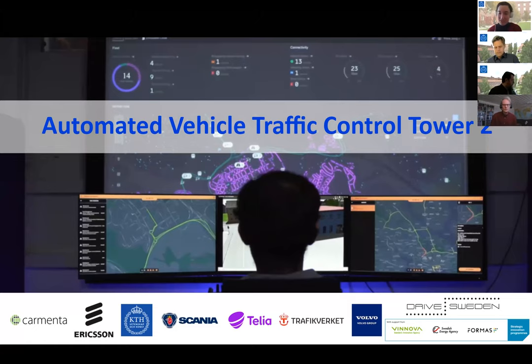Yes, so I'll share my screen. Yes, here it is. Yeah, so thank you for the introduction. I'm a research engineer at ITRL and I've been working in the automated traffic control tower project. This is a Drive Sweden project, and here you can see all the partners of the project.